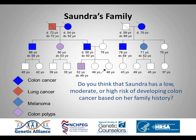At this point, given the information that we know, without knowing if she truly has a hereditary cancer syndrome or not, we would want to recommend that she increase her colon cancer surveillance over that of the general population until we can clarify the true genetic risk in the family to Sandra.